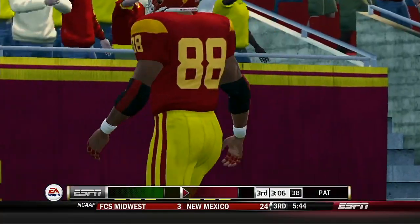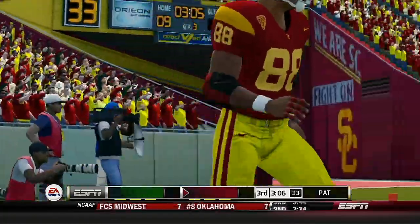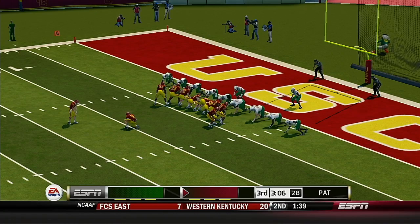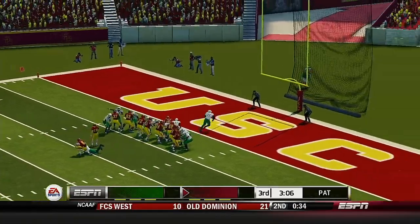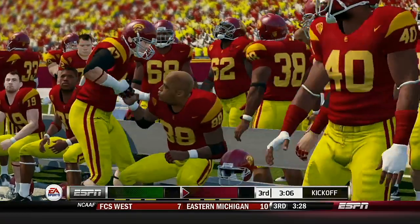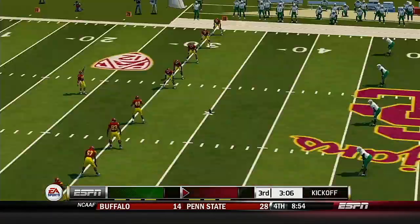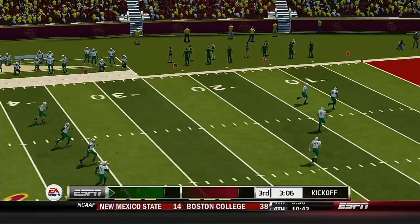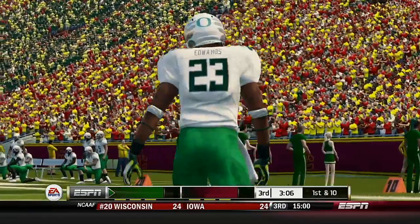Touchdown. We'll be tied with the extra point. And he converts the extra point. Looks like they're ready for the kick. He kicks it off, and he got all of that one. This one's going to be down in the end zone for a touchback.